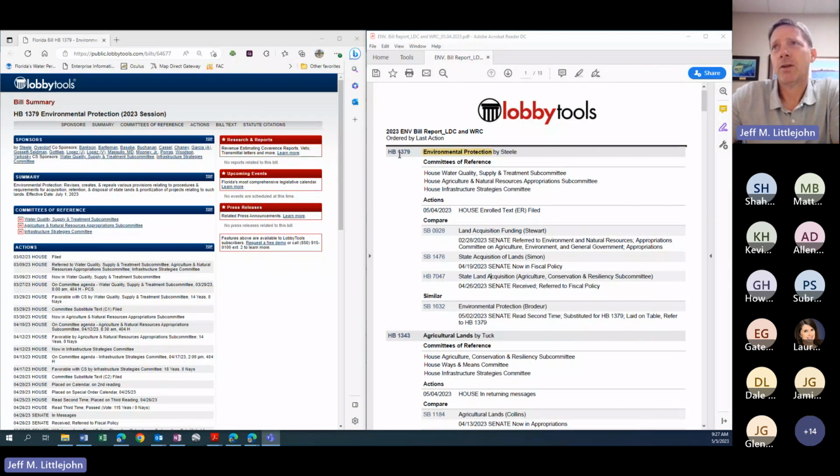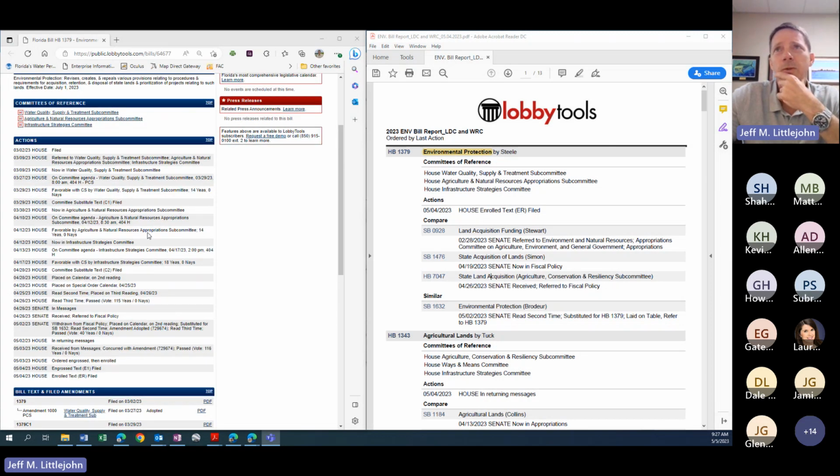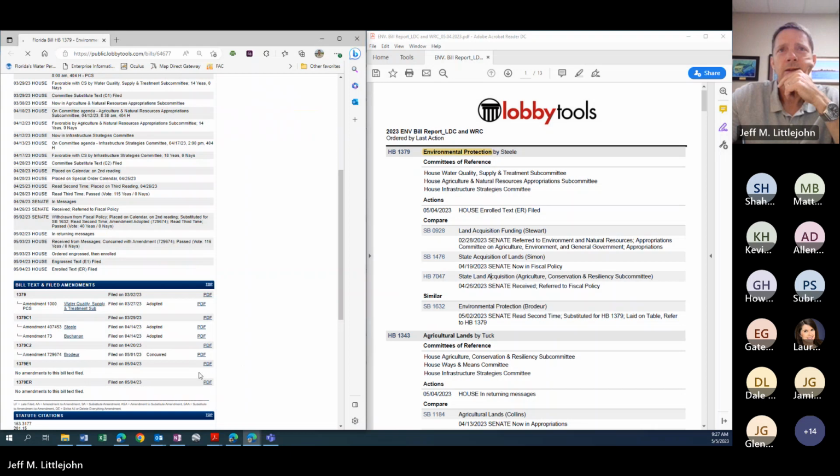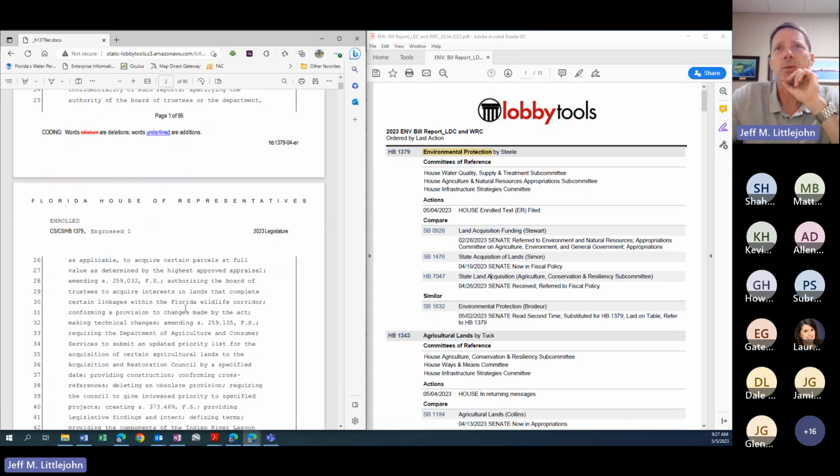So what you have here now in 1379, which again was voted through favorably by both chambers and enrolled, is all of the environmental provisions from Broder's bill that we talked about a few weeks ago. That's all the septic tank changes and lots of other things, plus the land acquisition for the wildlife corridor. So quite a big bill. At your leisure, maybe some light weekend reading. If you want to skim through that, I'm sure you will find something interesting in there for you. I think it's up to 95 pages, so it's not a terribly long read.